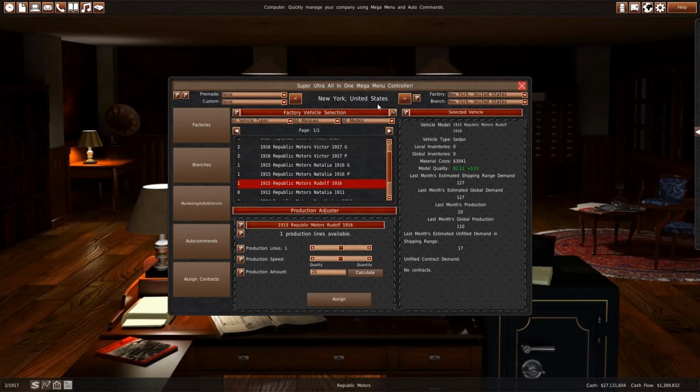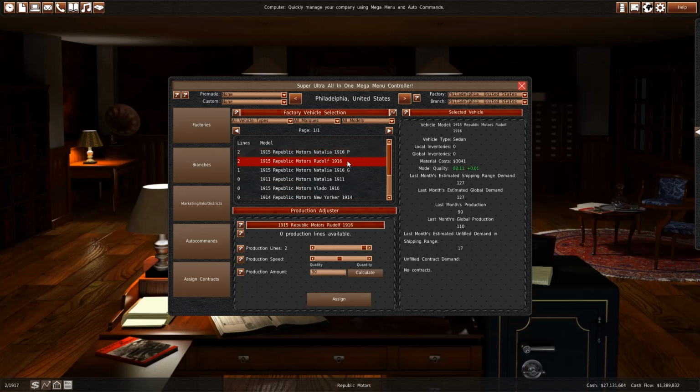I'm going to kill... Can I produce more Rudolphs? Yes, I can produce 110 of you here. And I can kill this production to make it better. No, 0. That means I can produce 50 Vlados, and I can produce 80 Victors here and 80 Victors here.